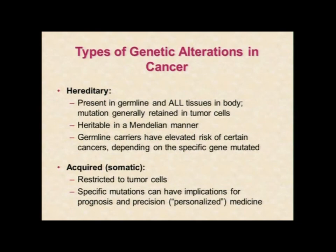A completely different class of genetic changes are those that are acquired during the disease. These are called somatic. They occur in the body tissue, not generally in the germ cells or sperm and egg cells. These are restricted to the tumor cells, and the mutations have implications for such things as prognosis and what's called now precision or personalized medicine. Some of these changes can help us to define the best therapy that might work in a particular individual's tumor.